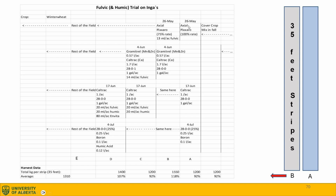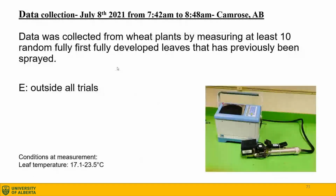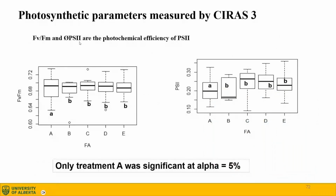In the first strip, they had a calcium product. In the second strip, they added a fulvic product. In the third strip, they added a humic product. And then in the fourth strip, they added Envita, because they wanted to see what will happen to the yield with this product. We showed up with gadgets that we got in another project, a photosynthesis gadget from Michigan State University that you can put on the plant live in the field, and you can measure photosynthesis. So it was a demo. I was surprised that we had about 25 farmers, plus the drone guy, plus the guy selling this product. They all showed up. So we went in there and measured photosynthetic parameters. And here is what we found. You remember A is when we had just the calcium product.